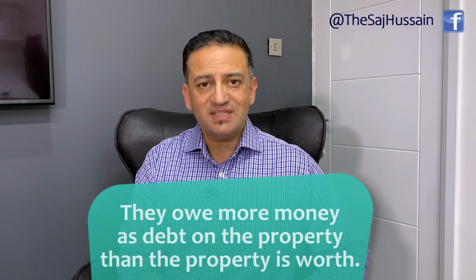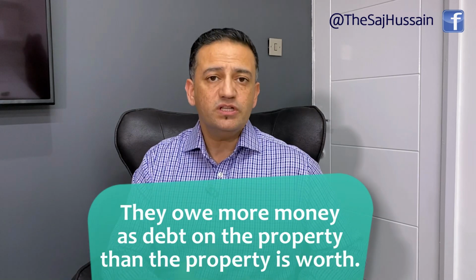An example of why somebody might want to do a transaction in this way is if they need to get away from the debt and don't need the money immediately, for instance if they're in negative equity. So what that means is that they owe more money in terms of debt on the property than the property is worth. For instance, if it's worth £100,000 and they owe £105,000 on their mortgage, they are £5,000 in negative equity. So if they were to sell that property, it ultimately means they've got to stick their hand in their pocket or into their savings account to bring that £5,000 into the transaction in order just to be able to get away from that particular property.